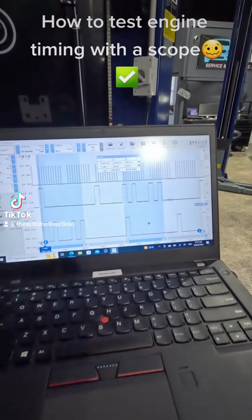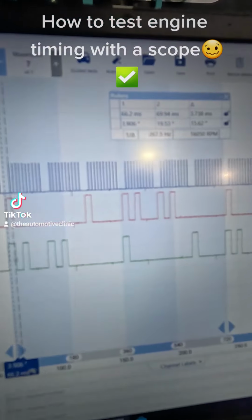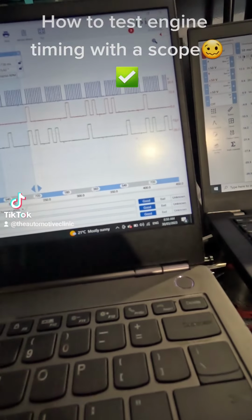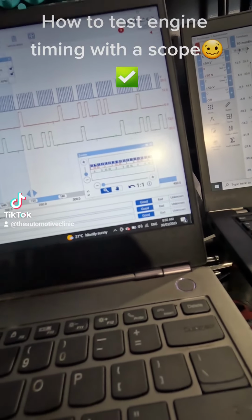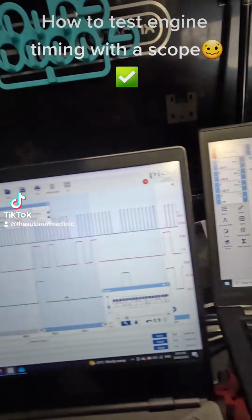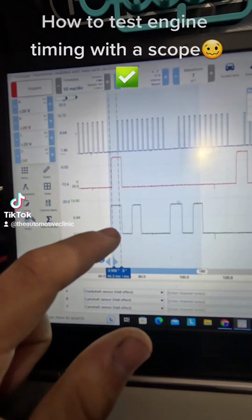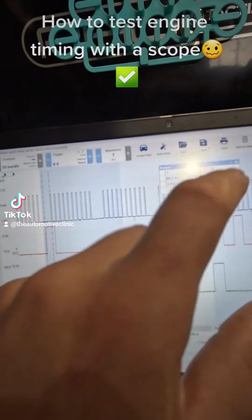All right, so looking into engine timing now, what we've got here is a known good capture off the Pico waveform library. We've got this set up on two laptops, because it's a bit easier to see, and I'll zoom in on this one quickly just to show everyone a bit better what's going on. As you can see, this is our known good capture: between the leading edge of this cam trigger and the leading edge of this crank trigger, we've got about 15 degrees.